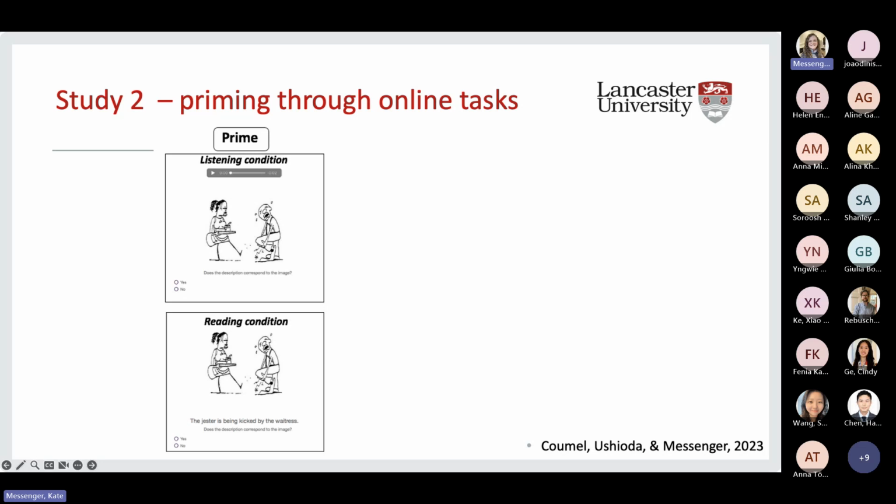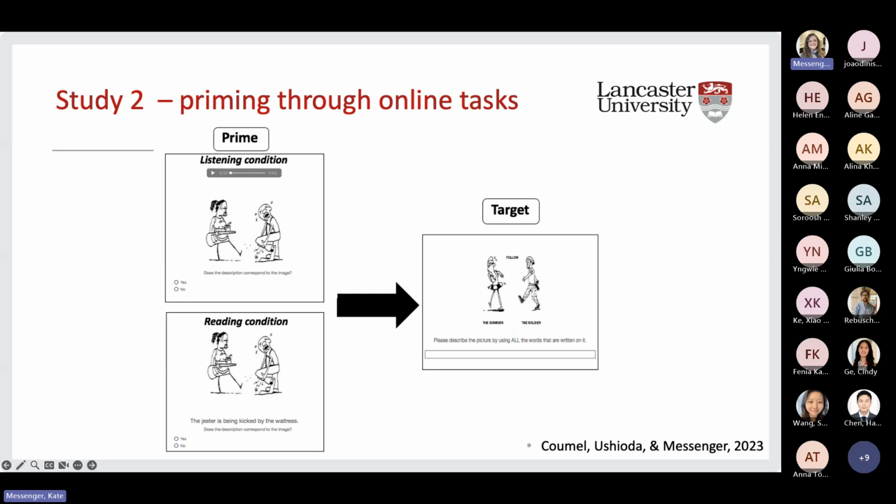Occasionally they had items that didn't match just to keep them paying attention. And then they were presented with another picture and asked to describe it, to type out a description of it. And again, we gave them the words on the screen so they didn't have to come up with the words themselves.